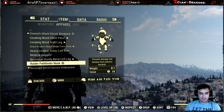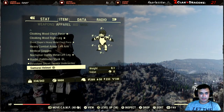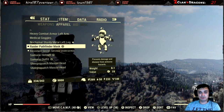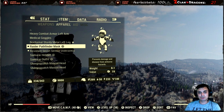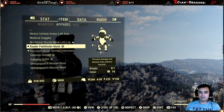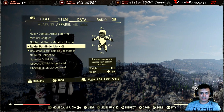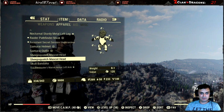Afterwards we're taking a look at the Pathfinder mask, the Raider one, which can be acquired only by purchasing the Raider content bundle. It was released when the Wastelanders came out, and in that bundle you get a whole bunch of cool stuff such as power armor skins, outfits, what else, oh man, I don't even remember, there's a whole bunch of them. I made a review video for that as well, and covered all of the items that you get. And not the skull mask, my bad, skull mask is for another outfit.